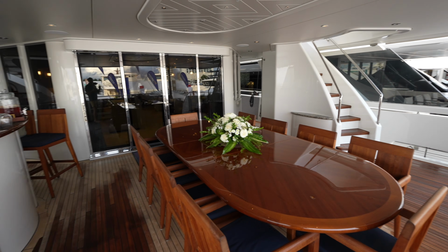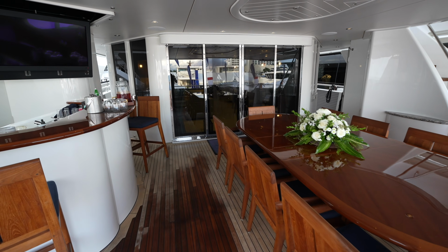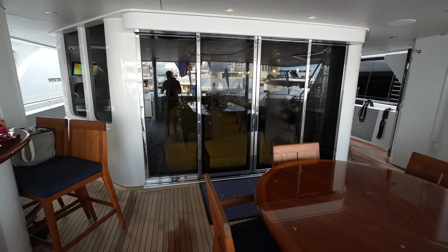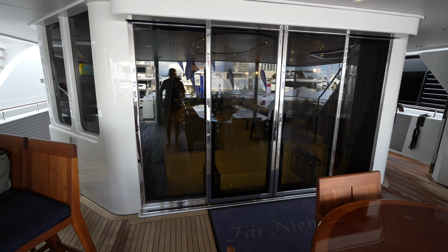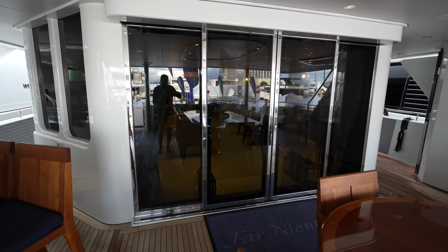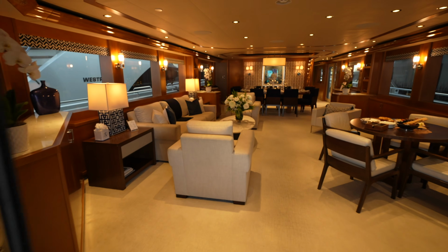All right, I think we've seen enough of this beautiful, expansive aft deck area. Now we're gonna make our way inside via these power glass doors. And guys, we've been on a lot of super yachts at this point on the channel, but these Westports always do the best job, in my opinion, of giving you that floating mansion on the water feeling. And I think you're gonna feel that as we go throughout this tour, because take a look at this main salon.